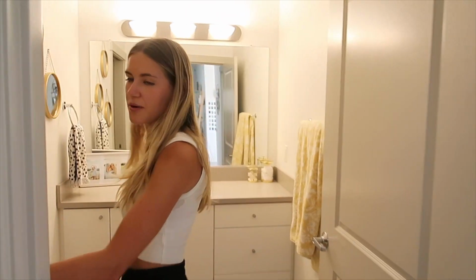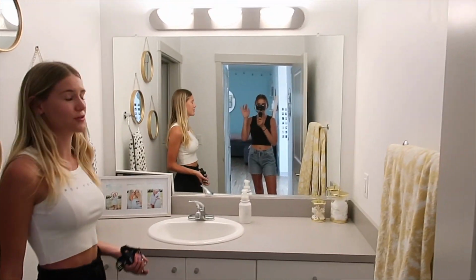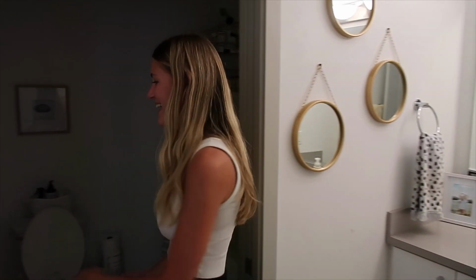Here is our bathroom. I forgot to show you that Taylor's room actually has a sink in it. This is where I would store most of my stuff, but we would obviously both use this bathroom. There's Katie cooking. She hangs out in this apartment a lot. She pretty much lives here. I have the identical apartment next door. Right, she's the same one.